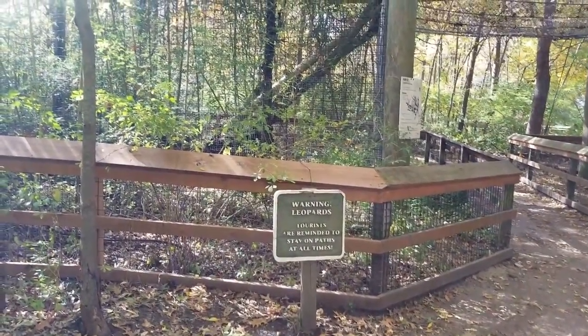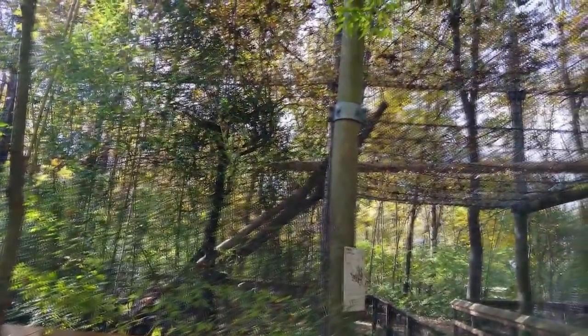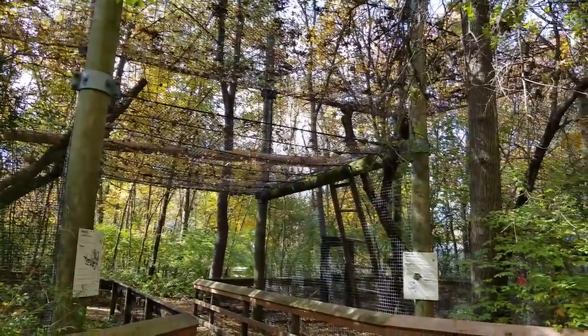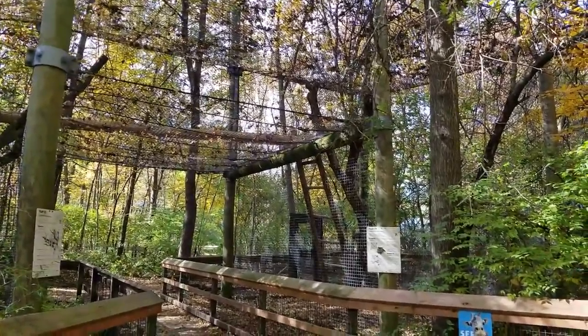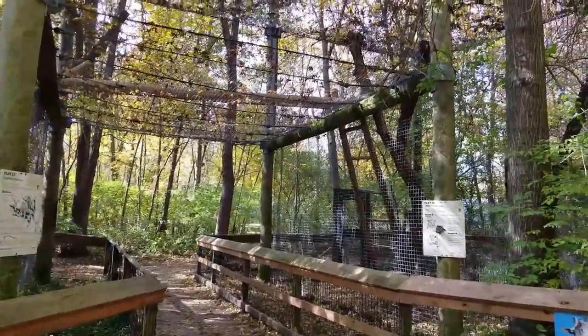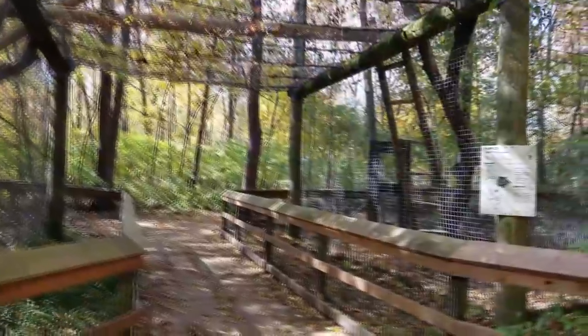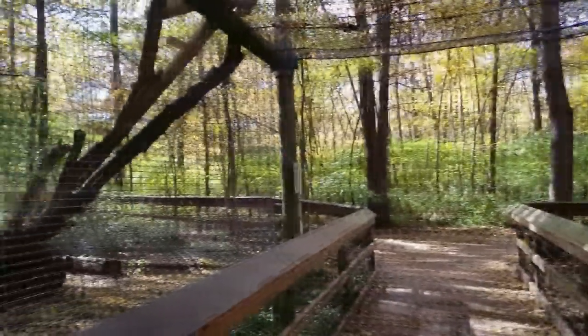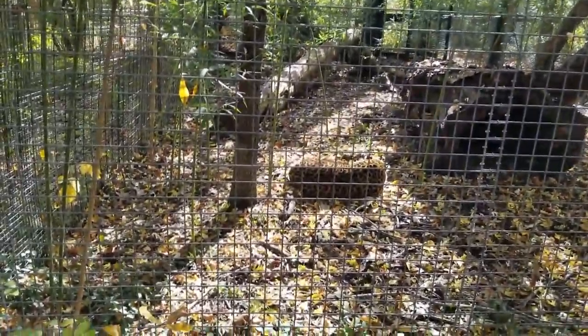Warning, leopards, stay on the paths. Why? Well, because apparently the leopard cage actually goes right over the path. So, what happens if you're walking underneath when the leopard has to do its thing? Ew. And I have actually seen people sprayed by lions at zoos, but this would make it kind of easy for them. Now we'll see if they're even out today. Oh, yep, there they are. Taking a nice nap. Poor kitty.